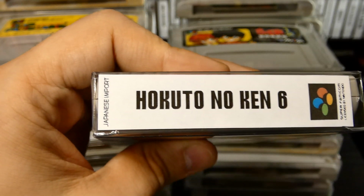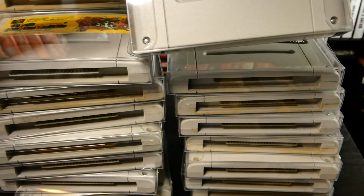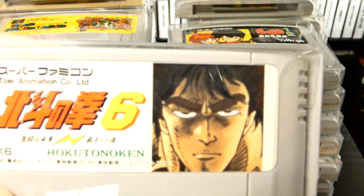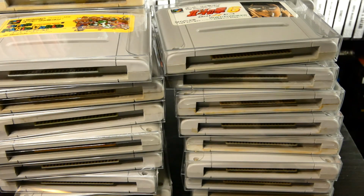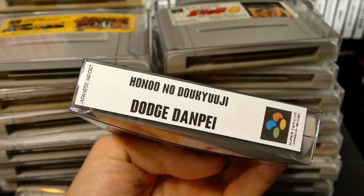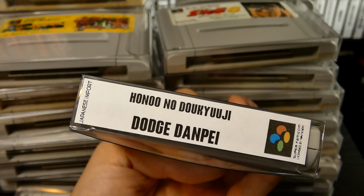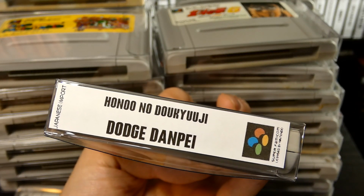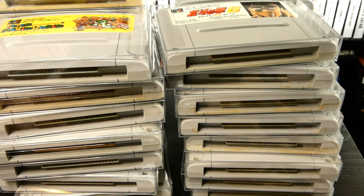Got Hokuto no Ken 6. Fist of the North Star. Let's look at how pissed off he looks. He looks like he's gonna punch someone in the face. Dodge Dampe. This is Honu no Dukui. I can't pronounce the last word. I'm not even gonna bother trying. But it's a dodgeball game.